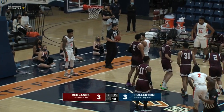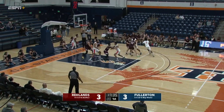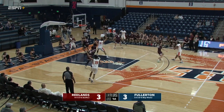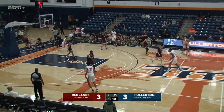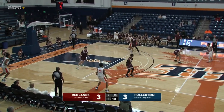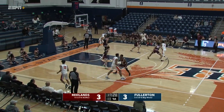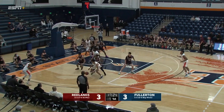This zone pressure of Redlands gonna offer some problems, definitely some hesitation by the Titans. They're really pressuring on the outside against the inbound pass. The Titans have to find it out, fire it all the way almost to midcourt, getting it to Vincent Lee. Trey Maddox down the middle.